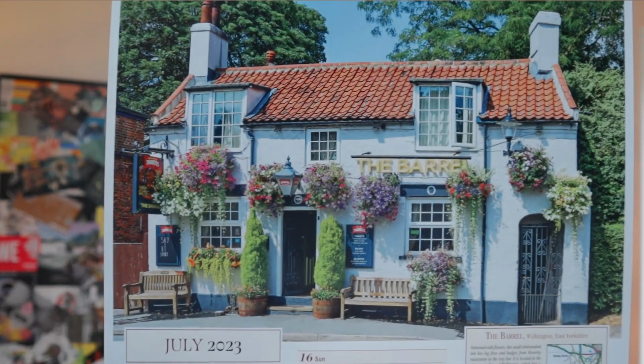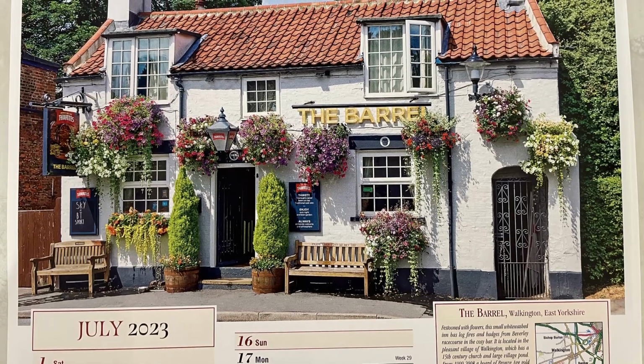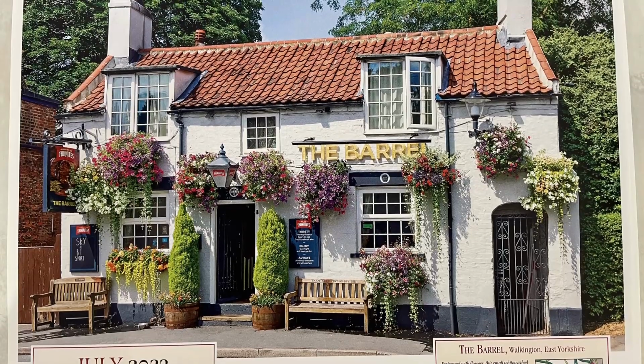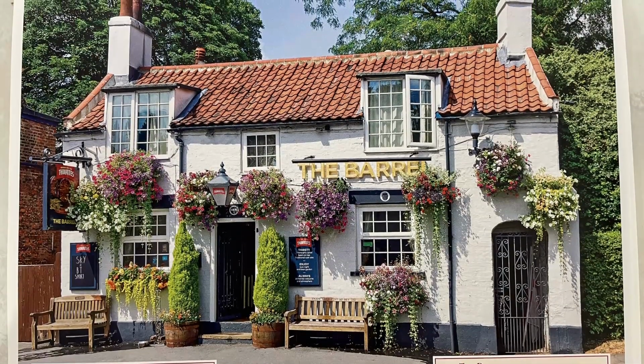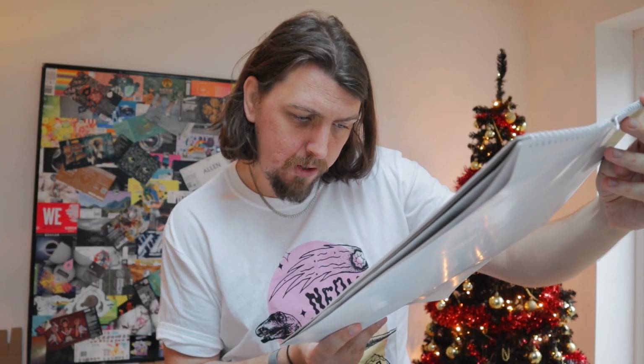July. The Barrel, Walkington, East Yorkshire, which I'm assuming is up near Hull. Festooned with flowers, this small whitewashed inn has log fires and badges from Beverley Racecourse in the Cosy Bar. It's located in the pleasant village of Walkington, which has a 15th century church and a large village pond. From 1999 to 2008, a hoard of Bronze Age gold coins was dug up nearby. The attractive town of Beverley nearby is known for its racecourse and the impressive Beverley Minster.